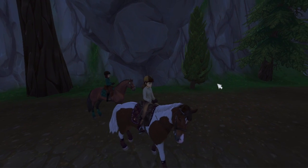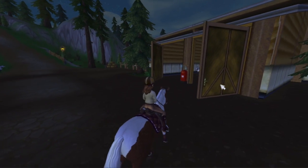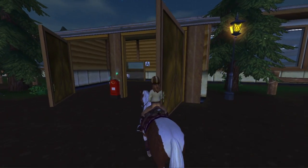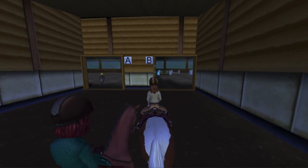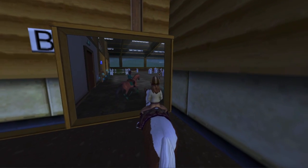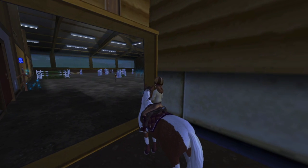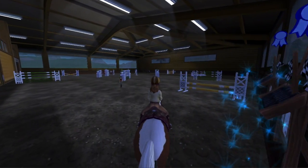Okay, so we're gonna start off with a little bit of show jumping, and we've already warmed up quite a bit actually, and we're just gonna start off, and of course she's gonna canter in, but I'm gonna do the walk, and now we'll trot in. Good boy.